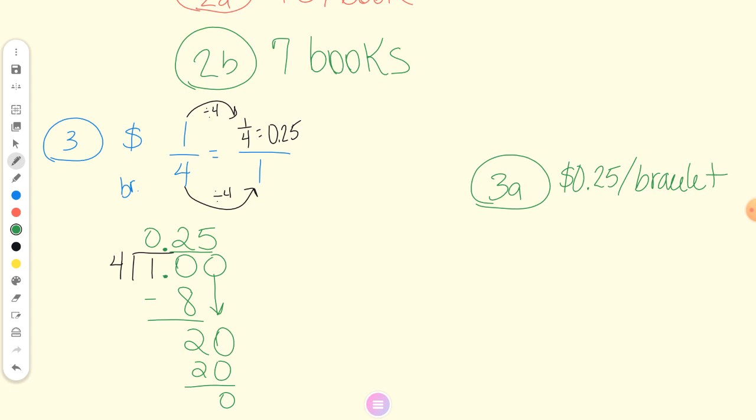Okay, 3B. What is the question for 3B? At this rate, how much will 11 neon bracelets cost? 11 bracelets. How do we get from 1 to 11? Times 11. So this would be times 11.